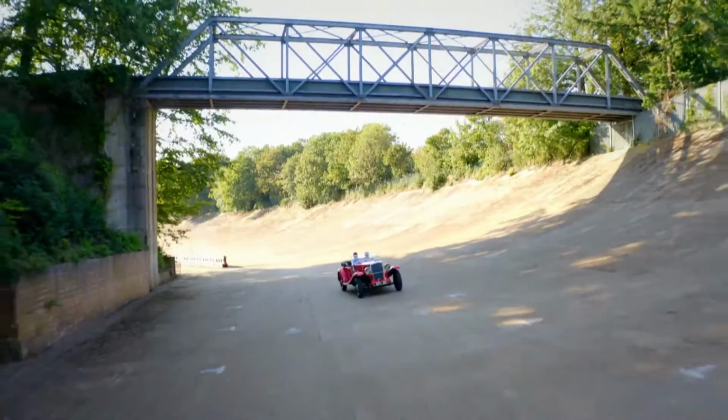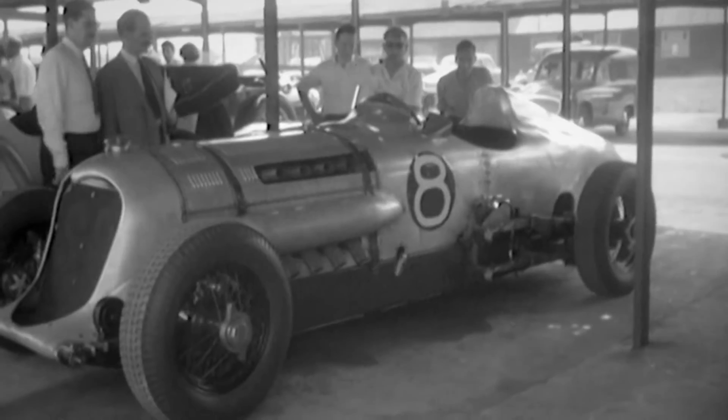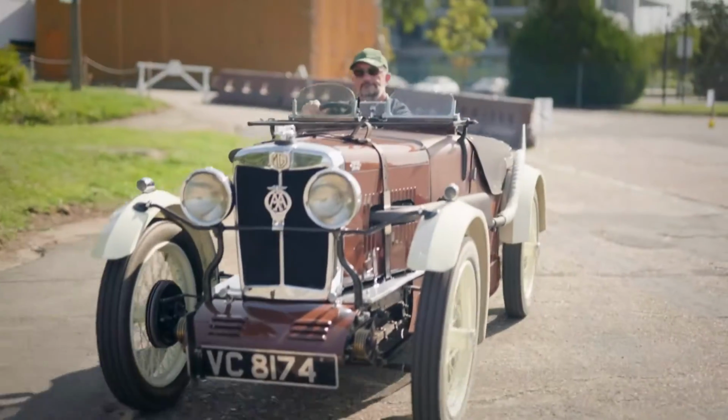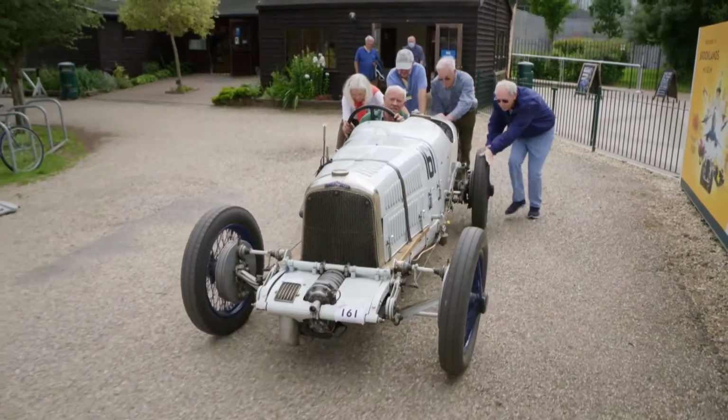Brooklands, the birthplace of motor racing. The history of Brooklands is a proud record of speed, a powerhouse of British engineering, and witness to some of the world's most extraordinary collections of historic cars.